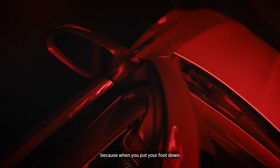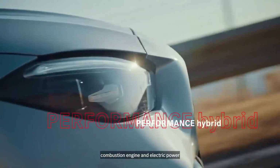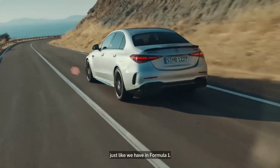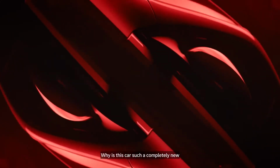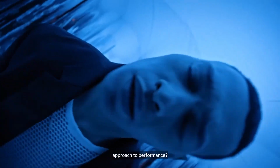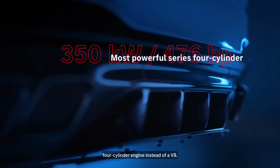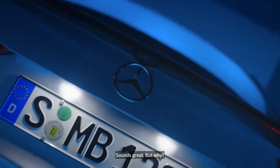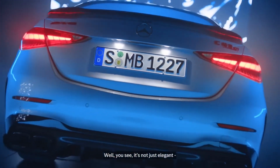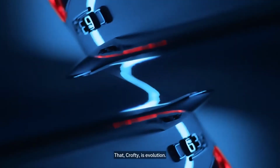I'm smiling, she's smiling. But let's not ignore the technology, because when you put your foot down, it is an outstanding combination of combustion engine and electric power, just like we have in Formula 1. Tell me more about the grunt. Why is this car such a completely new approach to performance? Well, for the first time, it features an inline turbocharged 4-cylinder engine instead of a V8, and it's combined with an electric motor on the rear axle. Sounds great, but why? Well, you see, it's not just elegant, it's efficient and it's effective. And that, Crofty, is evolution.